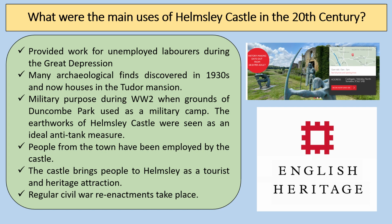So you've just revised some of the main uses of Helmsley Castle in the 20th century. It's about providing work for unemployed labourers during the Great Depression. Archaeological finds were discovered in the 1930s and are now housed inside the Tudor mansion in the museum. The military purpose during World War II, with the earthworks of Helmsley Castle being seen as an ideal anti-tank measure. People from the town have been employed by the castle.